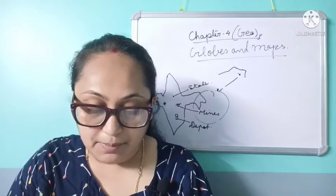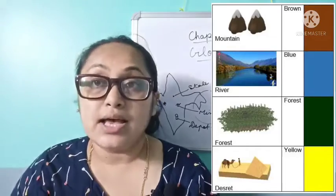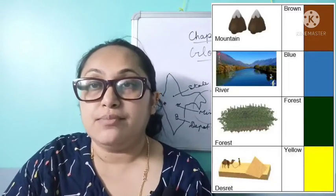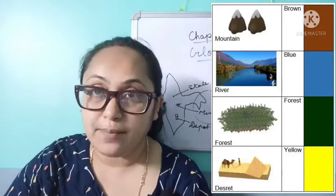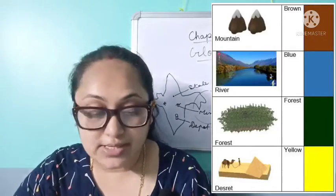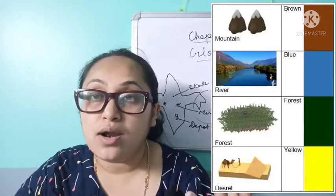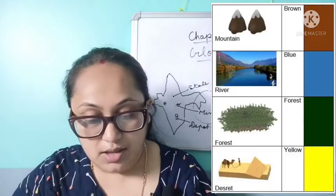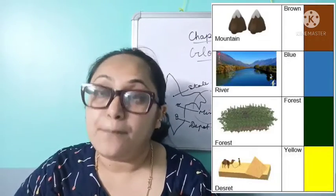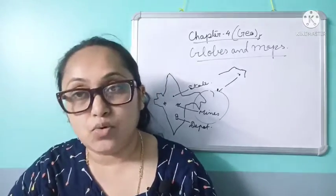There is an agreement among many countries of the world about the common use of signs, symbols and colors. For example, in every country there is an agreement about what color should be used for water and what color should be used for forest. Blue is always used to show water bodies. So where in a globe you see the color blue, it means water. And green is used for plains. Thus, these signs and symbols are called conventional signs and symbols.